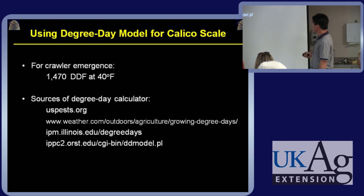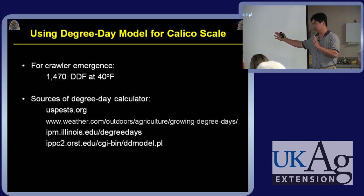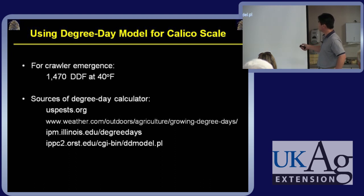And there are quite a few different degree day calculators out there. I personally use the uspest.org calculators quite a bit because it gives me a 30-year history. So I can predict what's going to happen this year, what's going to happen next year, using this information up here.